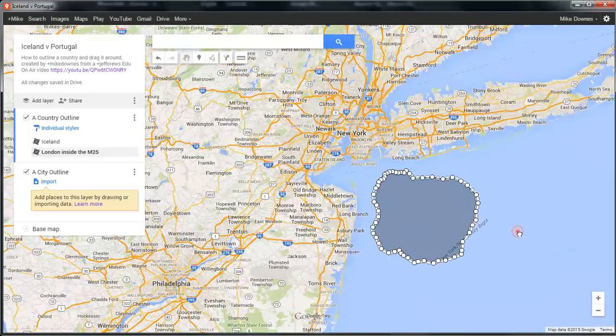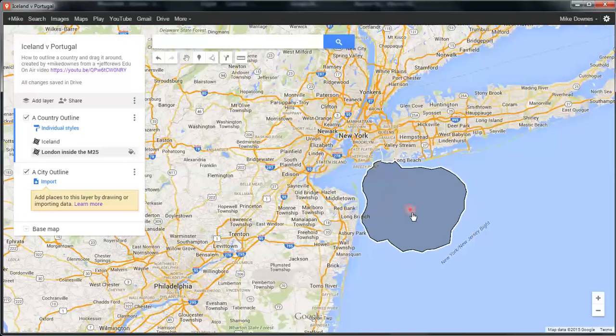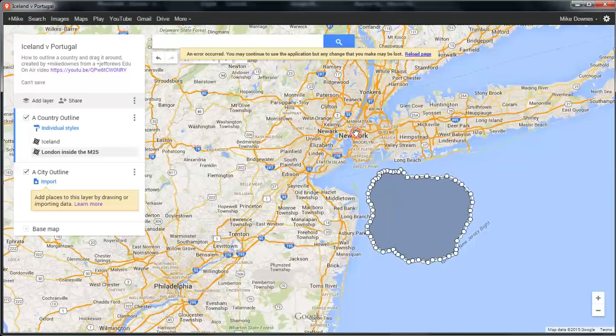Straight away, what we can see here, when I say wow, it's not a big wow. Wow, well, it actually is. Look at it. There is London and there is New York. Now, at the moment, we can see the term Manhattan here.